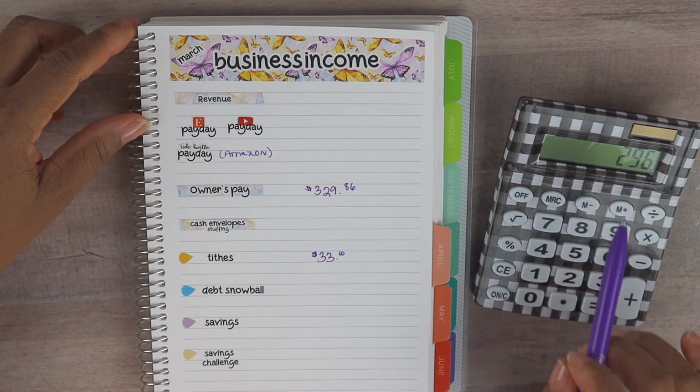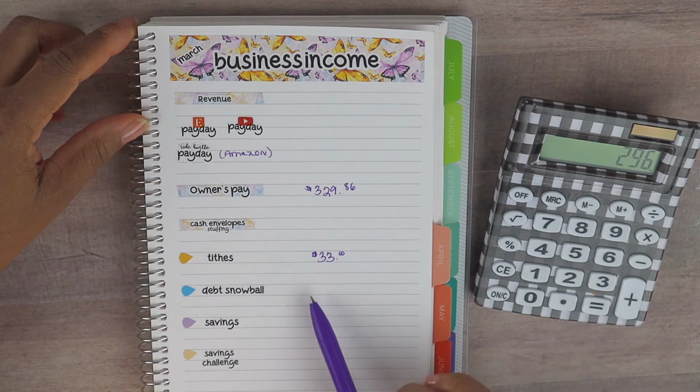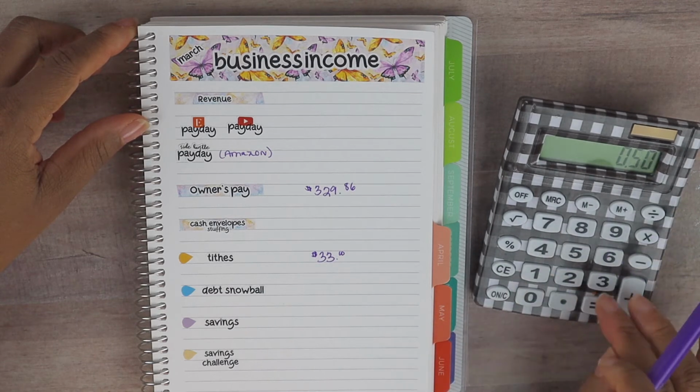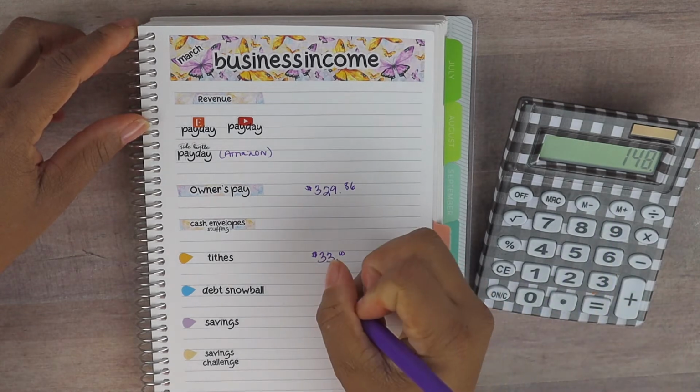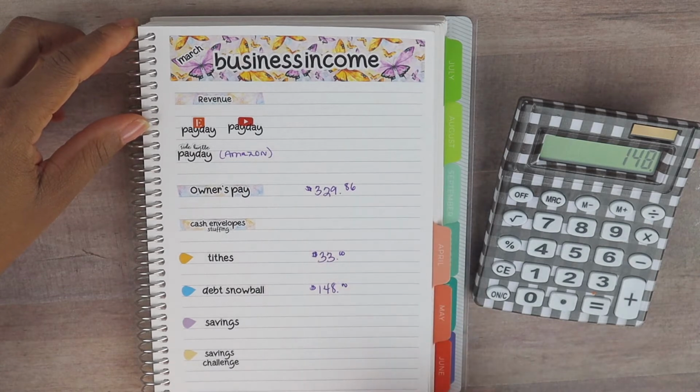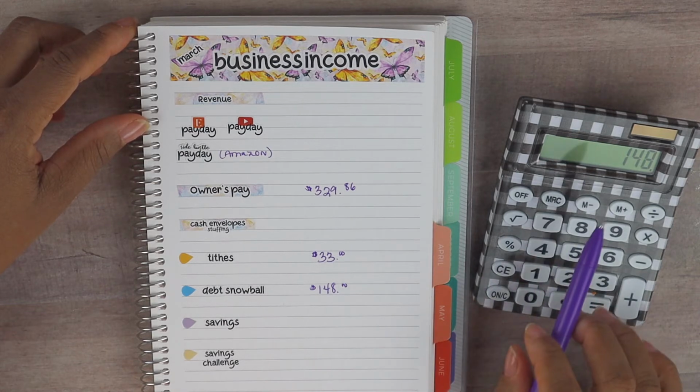And I'm going to put 50% of that towards our debt snowball. So times 0.50, that's $148 for the debt snowball, which is amazing. So we'll be able to make that extra debt payment for the month of March. And I'm hoping to have that video up for you guys on Wednesday. So make sure you stay tuned if you want to see me make that third debt snowball payment towards our taxes.